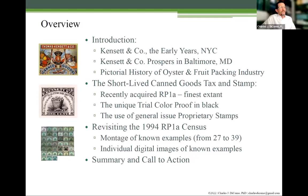I will show you the montage. There is a small image of the montage of what I have currently been able to, from an image perspective, show, find and identify. And there are a number of folks to thank with respect to putting that together.